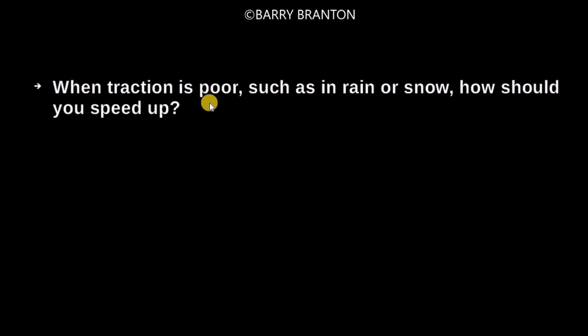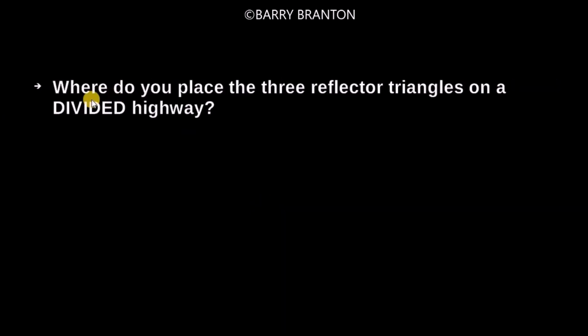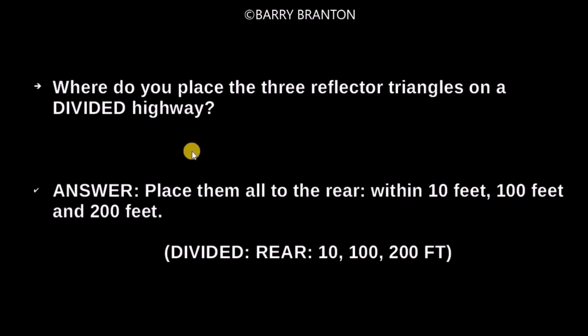When traction is poor, such as in rain or snow, how should you speed up? Very gradually. Where do you place the 3 reflector triangles on a divided highway? Place them all to the rear within 10 feet, 100 feet, and 200 feet. Divided highway, all to the rear, 10, 100, 200 feet.